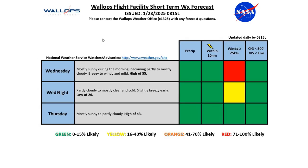Looking at Wednesday into Thursday. Wednesday, mostly sunny during the morning, becoming partly to mostly cloudy during the afternoon. Breezy to windy and mild, a high of 55 degrees. We'll see those wind gusts near 30 knots on Wednesday afternoon, so looking like a wind advisory is likely for Wednesday. And then Wednesday night, we'll see partly cloudy to mostly clear skies, cold temperatures, slightly breezy winds early, a low of 26 degrees. We'll see that yellow condition for our winds on Wednesday night.